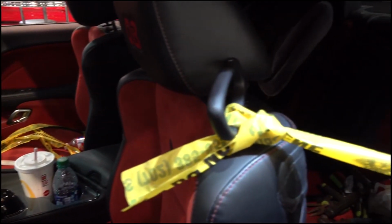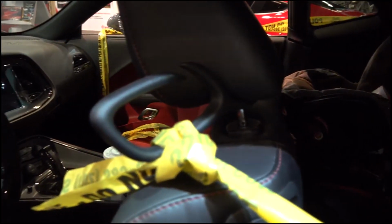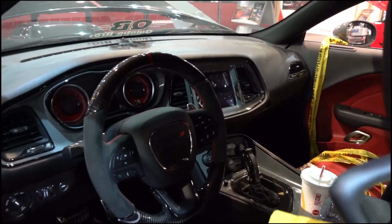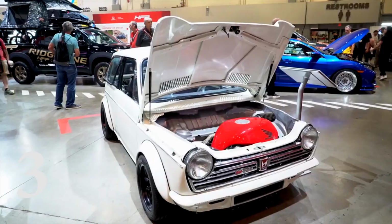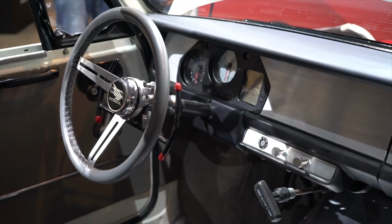So after 14 policemen chased this guy, they finally were able to capture him, and the car was recovered. The chase video became viral, and it also helped this build gain a lot of popularity during SEMA. Up next we have the 1972 Honda N600 by Dean Williams from CC Runner.